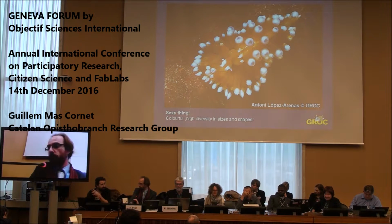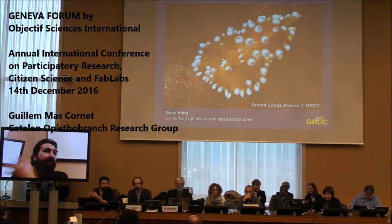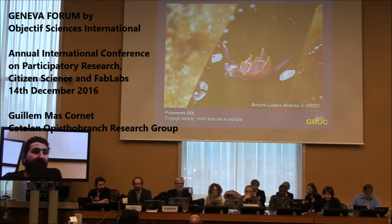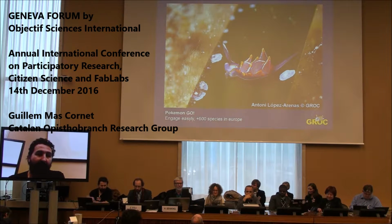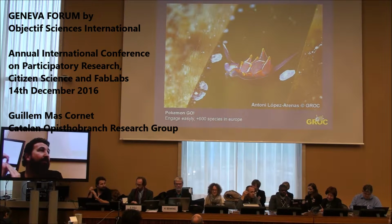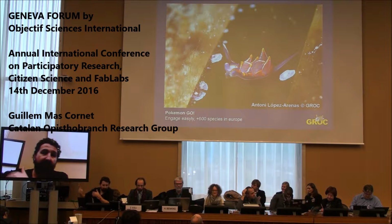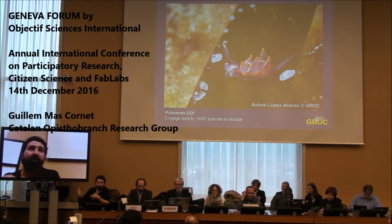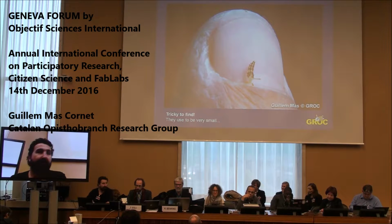They are sexy, they are colorful, with high diversity of size and shapes. So it's a good target for citizen science. And it's like Pokemon Go. We like to catch all of them. There are more than 600 species in Europe, and on the Catalan coast, 220. So everybody wants to have all of them, and we engage them to do this.